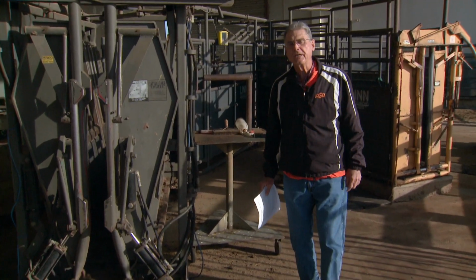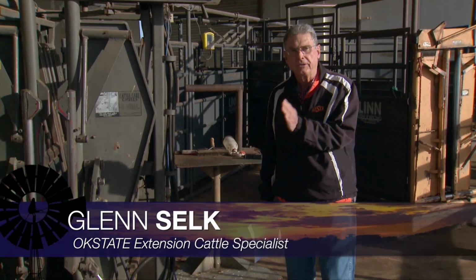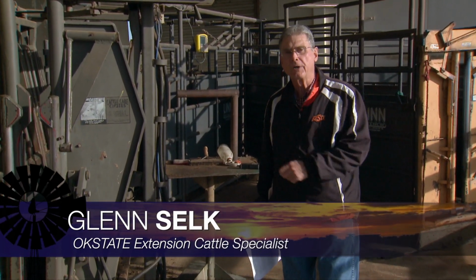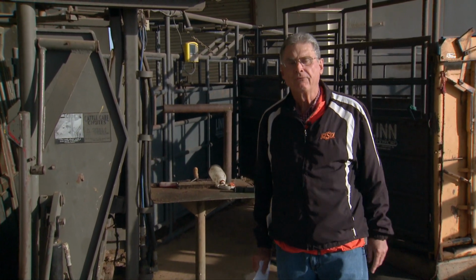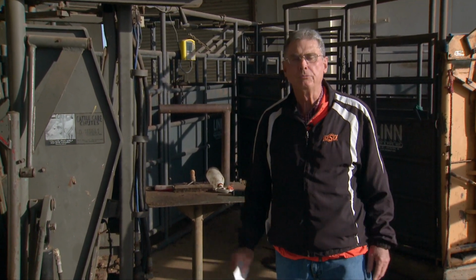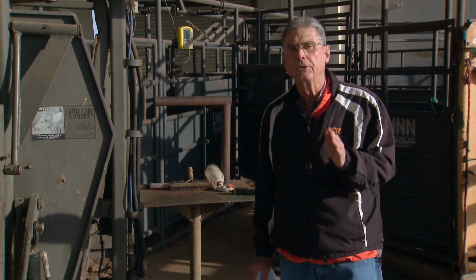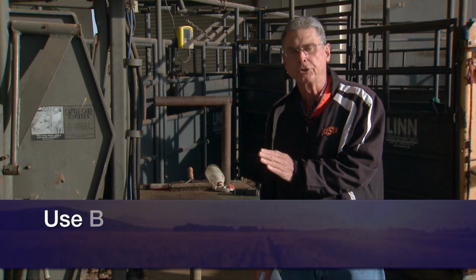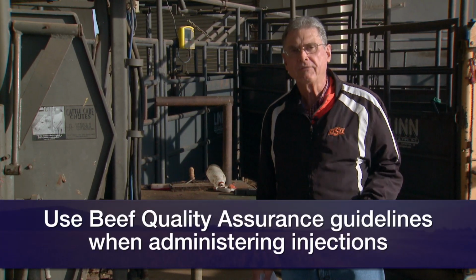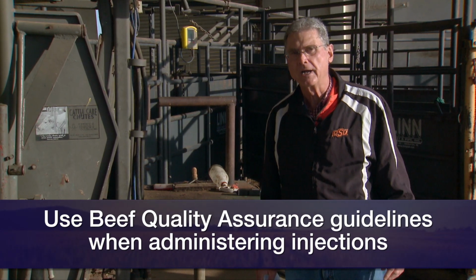We finally reached springtime in Oklahoma, and that means to me that calf working time will be just around the corner. It usually takes place in May after the calves are, for the most part, 1 to 2 months of age. At calf working time, I think it's critical that we remind producers to use good beef quality assurance guidelines when they're giving the injections that these calves will receive at calf working time.